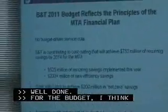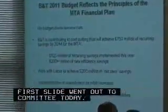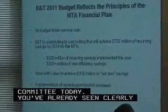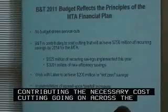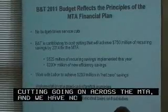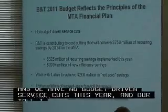All right. For the budget, I think this first slide, if you've been in other committees today, you've already seen. We're clearly contributing to the necessary cost cutting going on across the MTA, and we have no budget-driven service cuts this year, and our toll increase will go into effect on December 30th at 2 a.m.